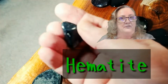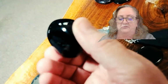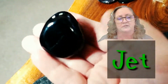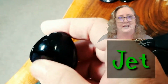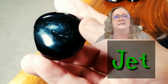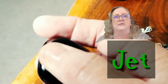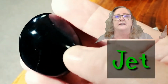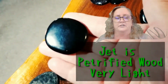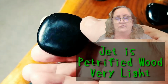Now, the next gemstone that we're going to look at, some might say that it isn't a gemstone, but it is in that category of gemstones many times, and that is jet. Jet is a petrified wood, and it's extremely light. One of the ways that you can tell jet from obsidian is that obsidian or onyx will be heavier. Jet holds a lot of sexual energy. It does protect from evil and dark forces.